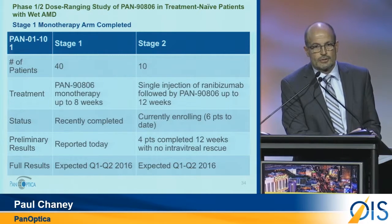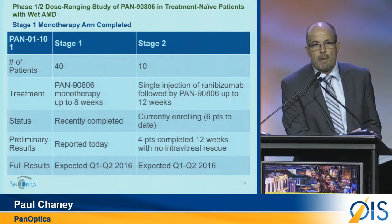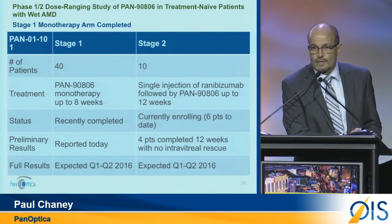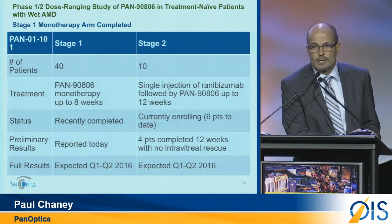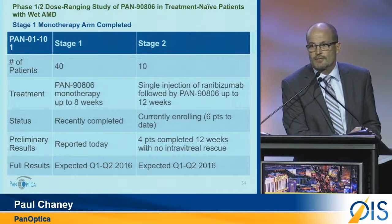There are 2 stages to this study. The first dose ranging in 40 patients over 5 doses, monotherapy up to 8 weeks with Lucentis rescue available. We have recently completed enrollment and last patient out in that group, and we will give you at least, even though the trial is ongoing, a little bit of hint of what we've seen so far. Stage 2 is 10 patients where each patient gets a baseline intravitreal injection with Lucentis, followed a week later by up to 3 months of treatment with an eye drop, again with Lucentis rescue available.